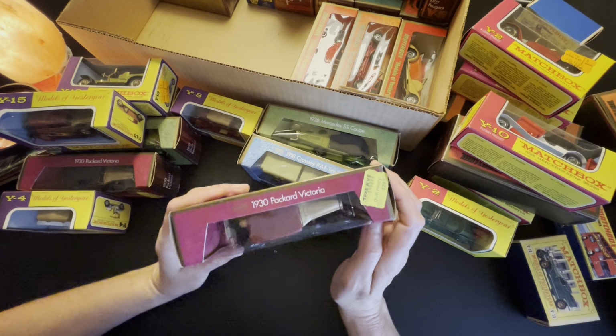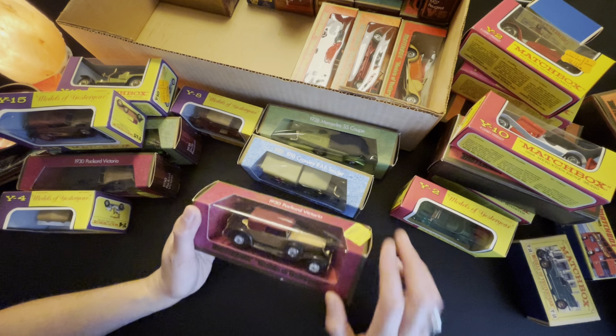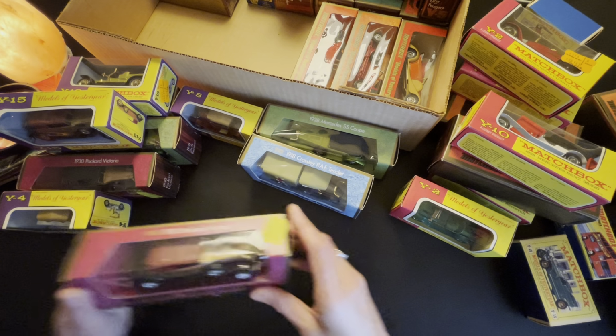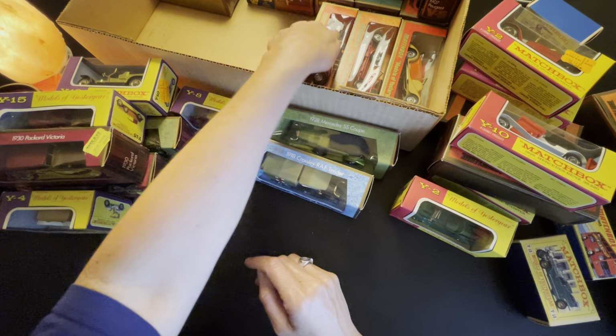Okay. 1930 Packard Victoria. I think we definitely had one of these. Somewhere over here we did. There it is. Okay, so we have two of those.